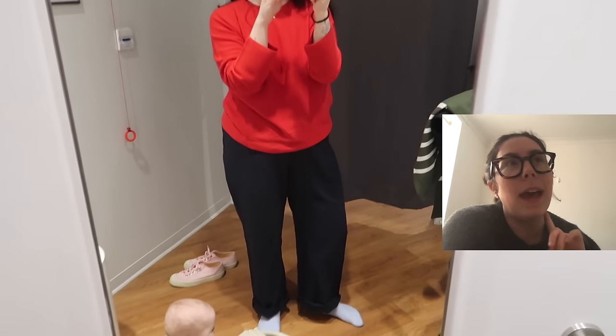I haven't collected them yet. We're going to collect them in the week. But I'm just so excited about them. I think they're gorgeous and £19.90 is such a good price.